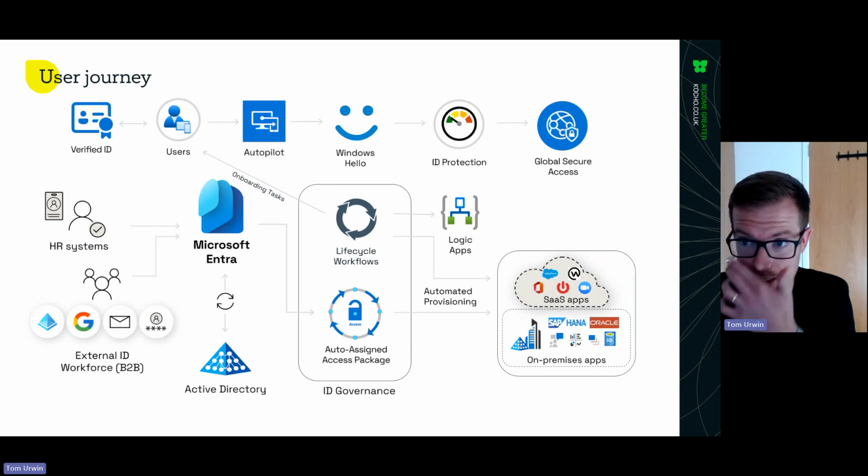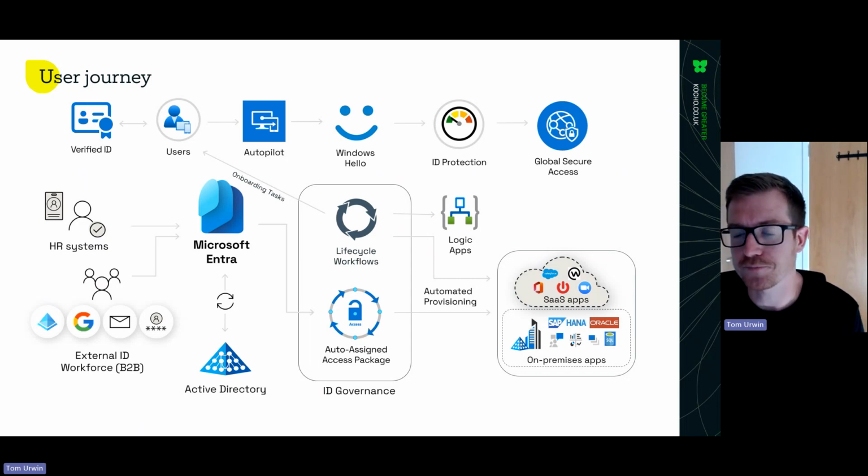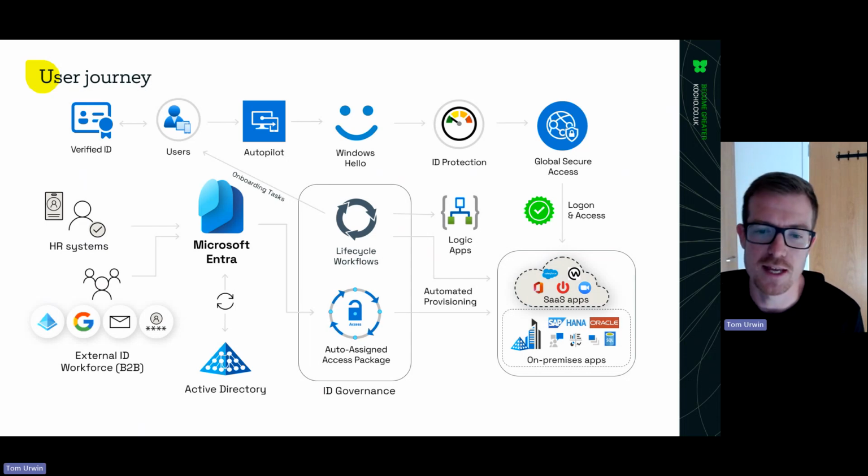We're now looking at coming to Global Secure Access. Whether it's an on-prem app or SaaS app, we're going through Internet Access and Private Access to securely route the traffic to that service. So you can see from end to end how we've made a number of checks, mostly automated, to ensure that the user is who they say they are, and that their particular login is protected, and that their access is protected on an ongoing basis through all of these mitigations.